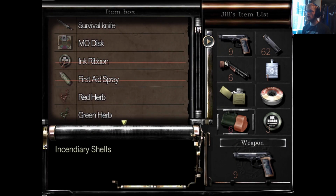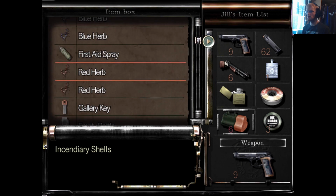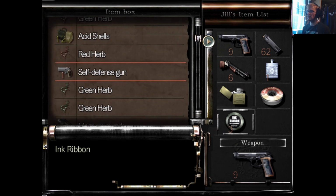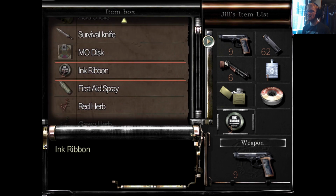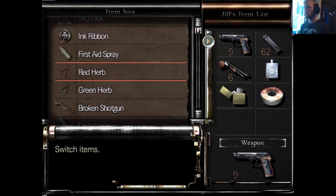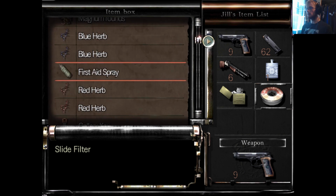Okay. Put all this away. We do have some incendiary shells in here somewhere, don't we? We have to. Sure, we had some incendiary. There we go. There's the ones. And we have a lot. We've got tons of ingredients now, let's be honest, don't we? So we could actually save right now. 8. 10. Yeah, there is. We've got 13 incrivens again now. Put the slide filter away as well. When we need it.